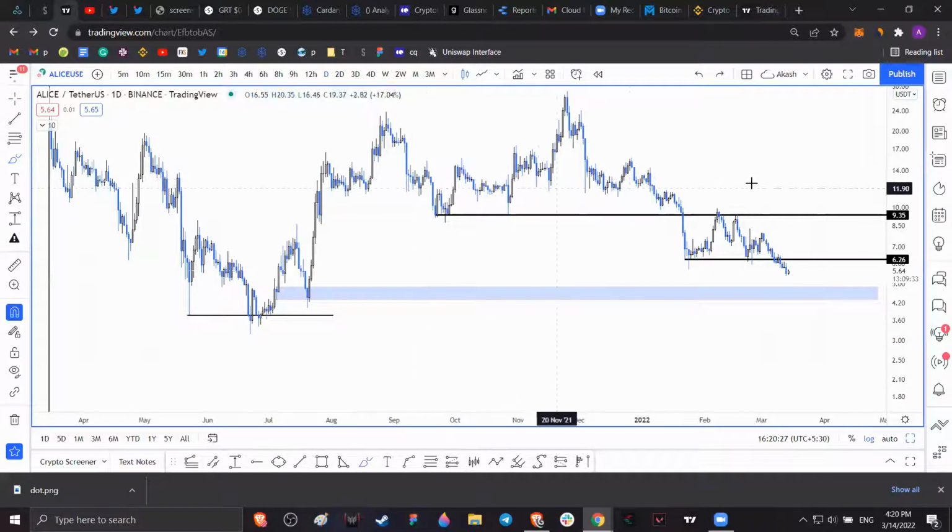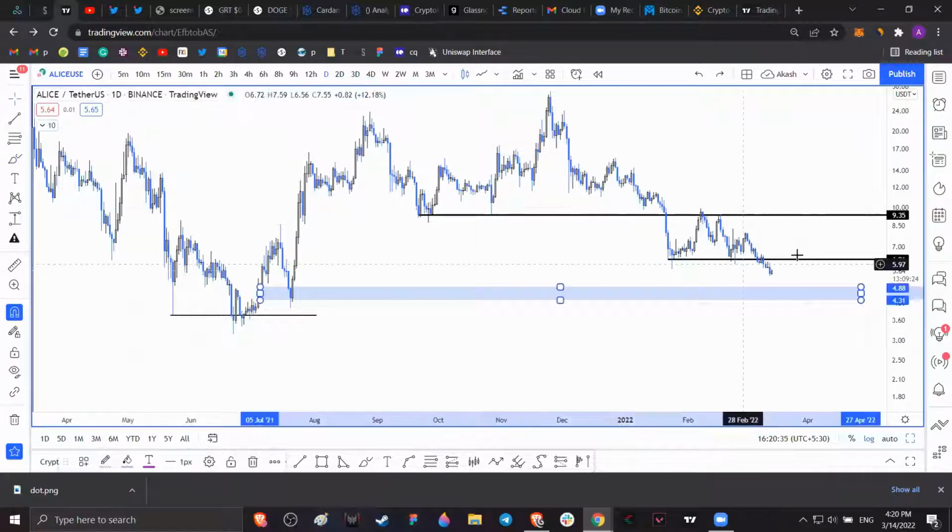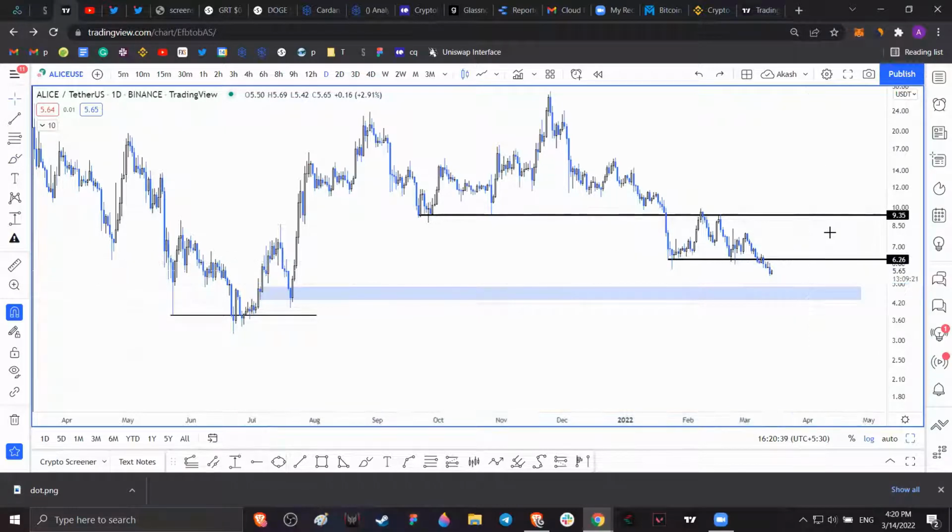So the downside for Alice is capped anywhere from $4.3 to $4.8. And the upside from a conservative standpoint is capped at 6.26. And if we're lucky, we could probably get a retest of the $8 level. And in a highly bullish case, you can see it head up to 9.35. So that pretty much sums up my analysis for Alice.